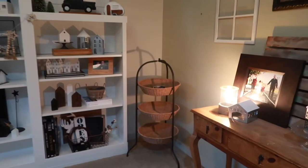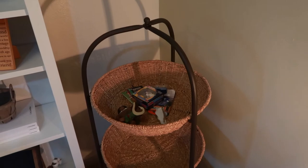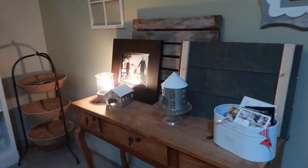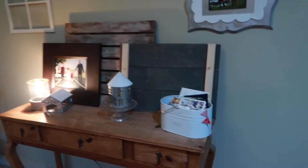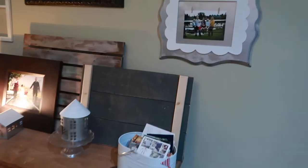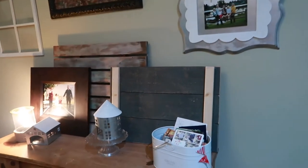And I'm still debating. What do you guys think? This basket here, I like it in the corner, but it turns into a toy bin for my kids where they put their iPads there last minute. And then I don't know what to do with this area. I still have Christmas cards in that bucket right there. And this is that tray that I made that our gingerbread houses were on. And I just turned it backward and used it as a filler piece right here.